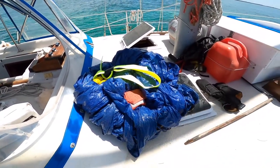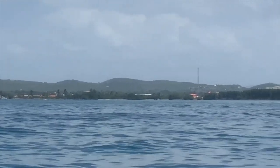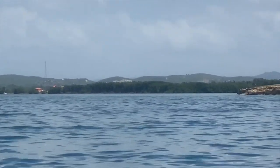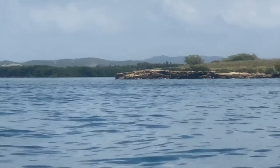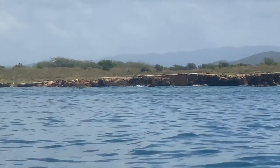Chunk of plastic at a time. Well, there's not enough wind to sail, so we're motoring at about 5.5 knots. And once again, we're always amazed by this lighthouse.